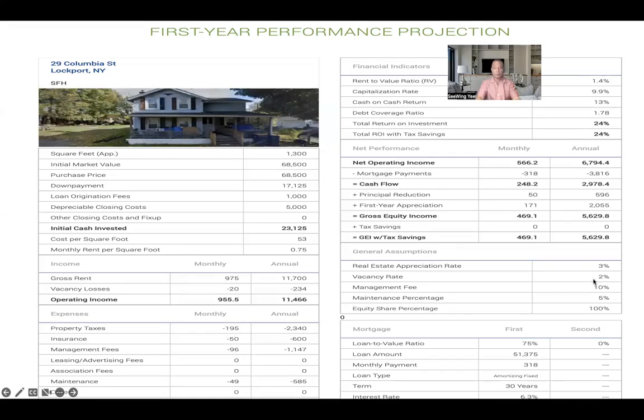These are very realistic numbers. We call it pro forma. Vacancy rate of 2%, appreciation rate of 3%, and for maintenance, we allocated 5% of the rent to address any unforeseen maintenance issues which will pop up, especially with this type of properties. So $935 gross rent relative to the purchase price gives you a rent to value of 1.4%, which is a very, very attractive rent to value ratio.